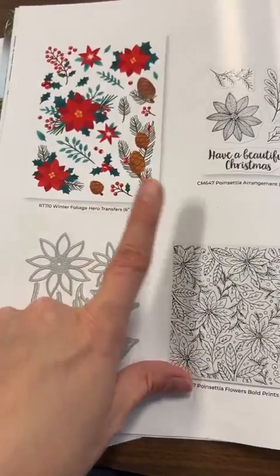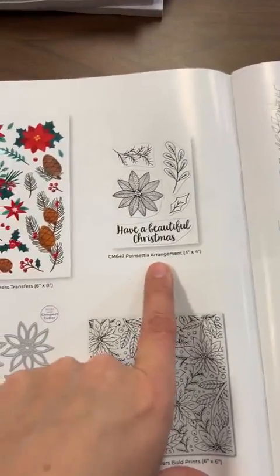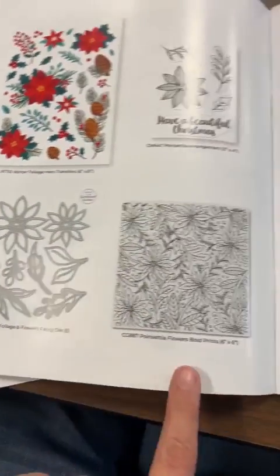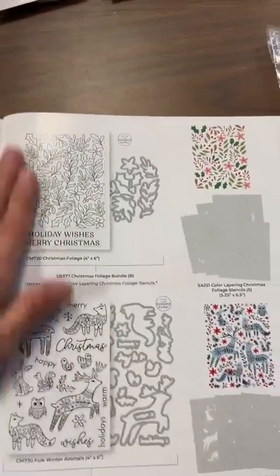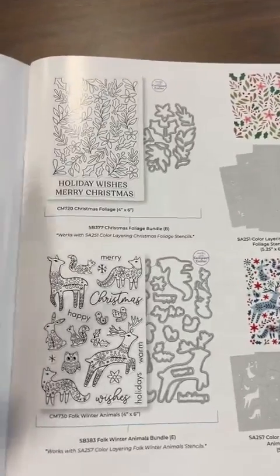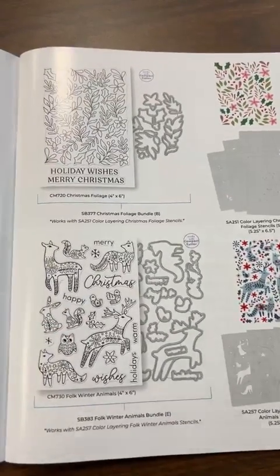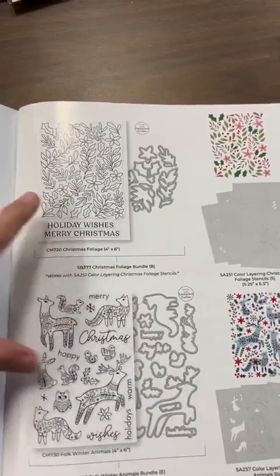All right, these are rub-ons. I think we've got those in stock. Poinsettia arrangement, I think we have that in stock. Foliage and Flowers fancy die. Poinsettia flowers bold prints. Just kind of going through the catalog quickly since it's a brand new catalog, and I was not allowed to show this to you guys when we did our catalog party. I was told do not show the catalog online, so I could not do it.